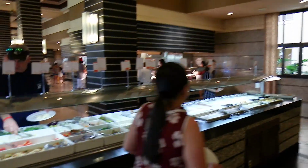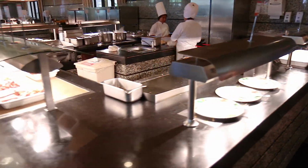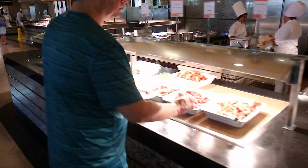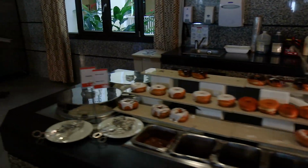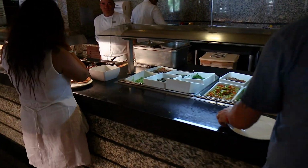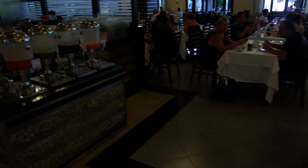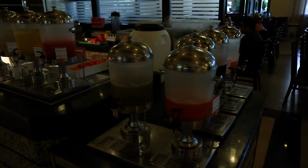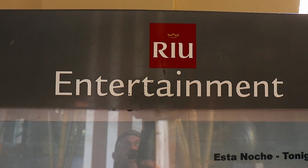The food just went on and on and on. Yes, those are donuts. And on and on. Yes, that's a juice bar. It just went on and on and on, and it wasn't the exact same stuff every day. It was a wonderful setup.